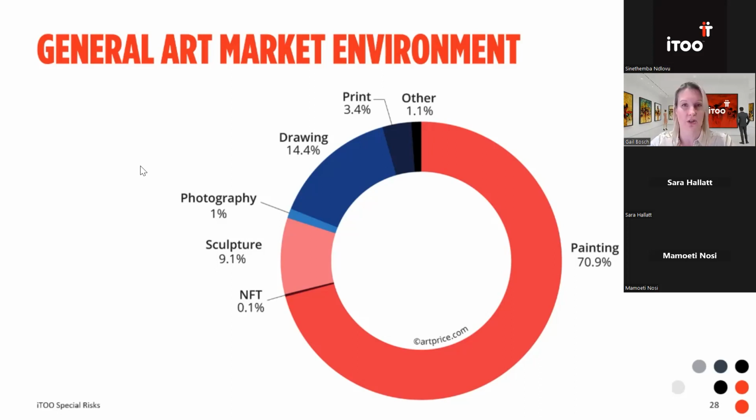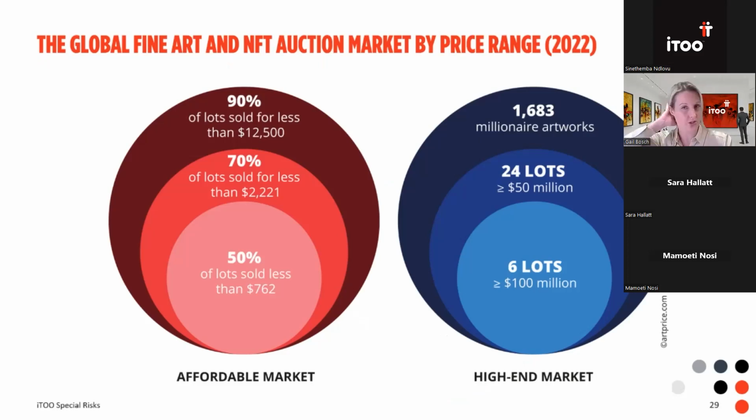Right, then I'll show you the global fine art and NFT auction market by price range, and this is quite interesting. We've got 90% of lots that sold for less than $12,500, 70% that sold for less than $2,200, and 50% of the lots sold for less than $762, which is the equivalent of about 15,000 Rand. What is interesting for me is that it indicates considerable interest in the emerging artist market. We're very passionate at Artinsure about supporting emerging South African artists, living artists, and educating young, talented artists so that we can grow the art market and make sure that the market does continue.